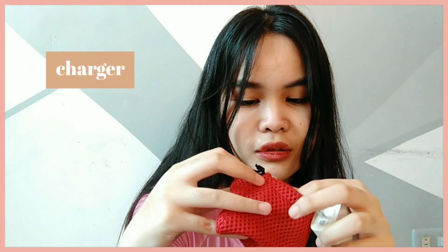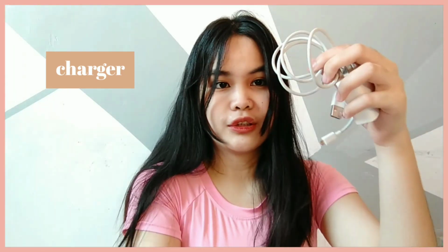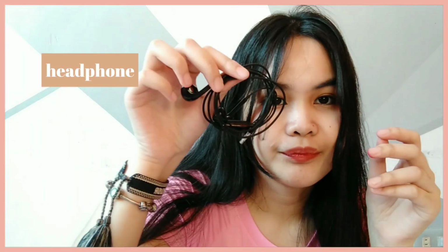Next, I got this little pouch. And ang laman nito is mga adapter. And a cord. So this is my charger at ito yung pinagagamit ko. And my headphone. Here. Of course, kapag lowbat yung AirPod, headphone yung gagamitin natin.